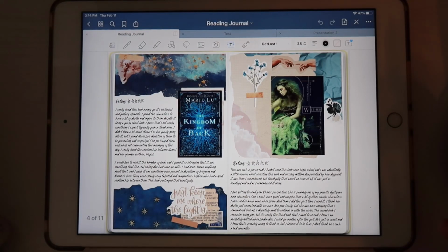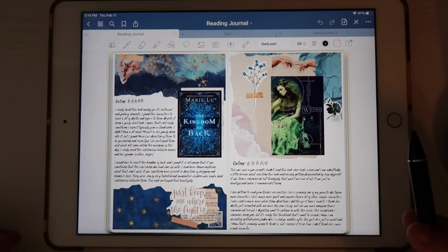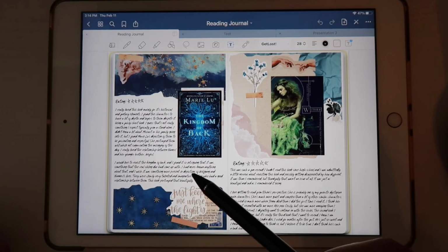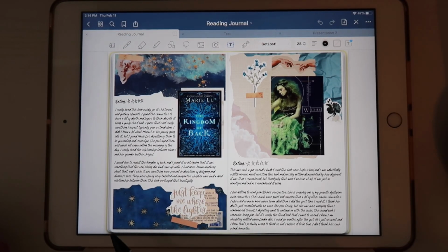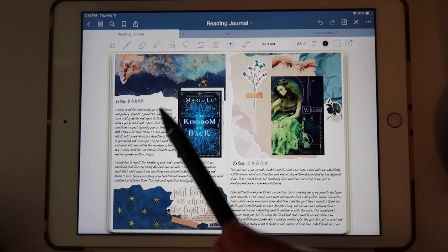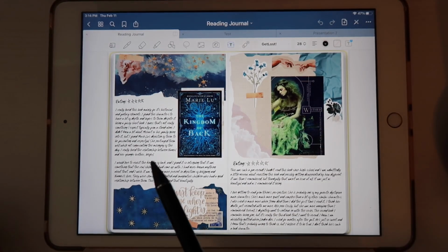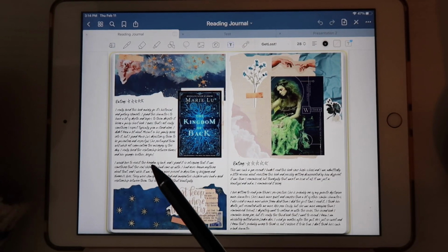And I really, really love these pages. I think that they're so beautiful. I really like the aesthetic. I like the colors. I think that they turned out really, really good. So this is a review page for The Kingdom of Back by Marie Lu. And it's just so beautiful. I love the blue down here and the blue at the top. And then just having the review in the middle. I think that that's so pretty, very eye-catching. And I just think I did a really good job on this page specifically.